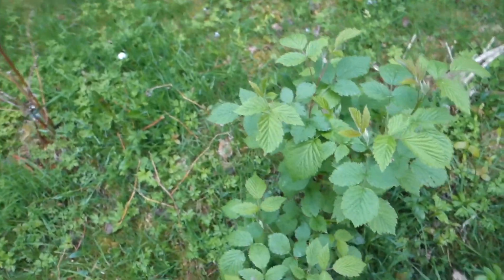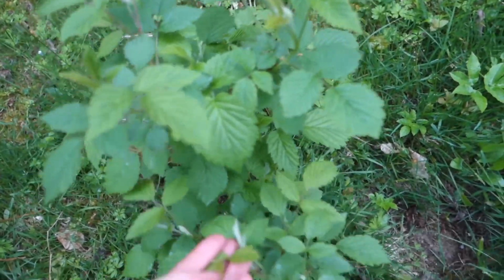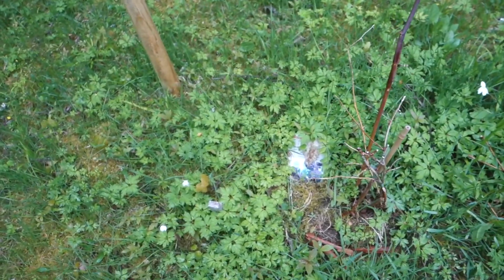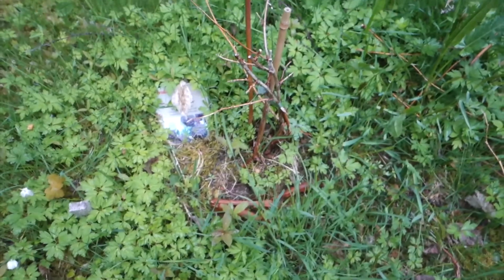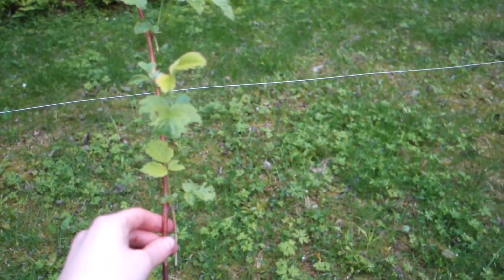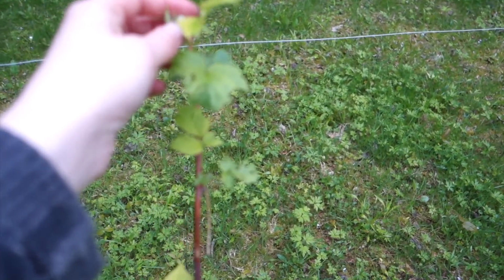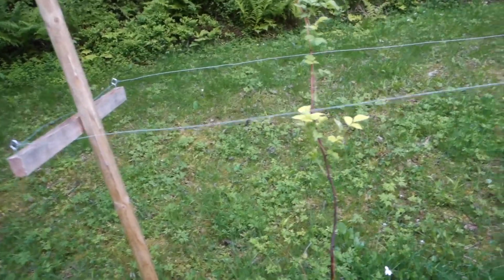The red one, Glen Ample, I think that's the most common one, at least here. Doing super well. And then there's the purple, which I think is called Glen Coe. Looking kind of dead at the bottom, but then this one stick has life and even some flowers. So, still alive for now.